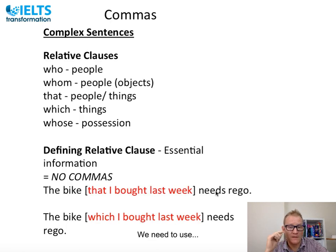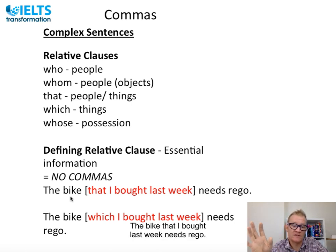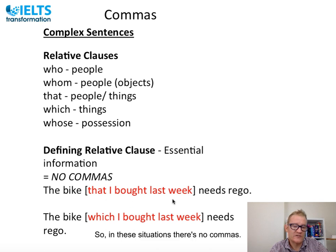We need to use, so that was adverb clauses. In relative clauses, we need them when we have a non-defining relative clause. So with a defining relative clause, which means the information is essential. So for example here, the bike needs rego. What bike? There's not enough information there. The bike that I bought last week needs rego. Okay, rego, sorry, is Australian. It means registration, when you register your vehicle with the government. So in these situations, there's no commas.